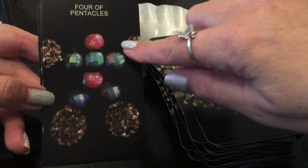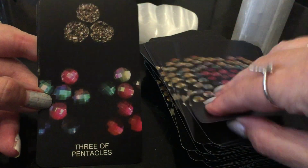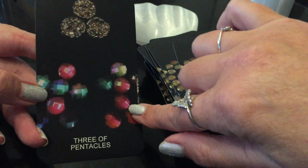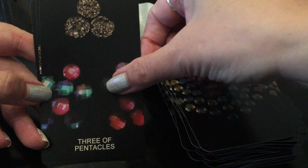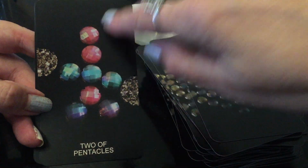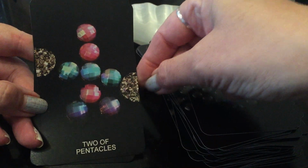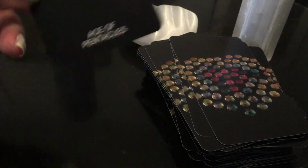Then we have the Four of Pentacles holding down the money every which way he can. And then we have the Three of Pentacles with the same formation that's on the Rider-Waite of the Pentacles. Two of Pentacles, he is balancing two pentacles, and even on his head, I put something on his head so you get that he's balancing. And the Whopper Ace of Pentacles.